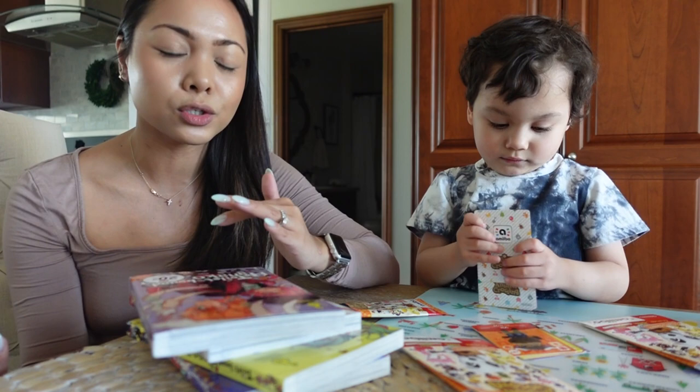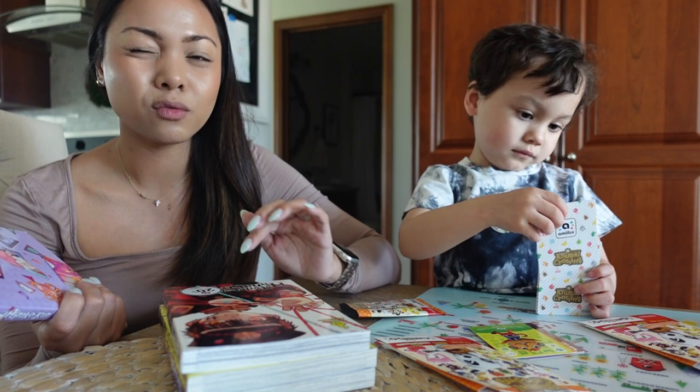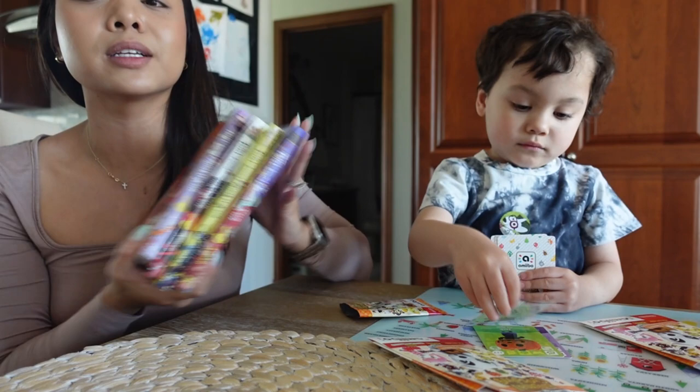But anyways, I saw at Target they had Toilet Bound and it's 20% off, which is pretty awesome. So instead of $13, these were $10.40, I want to say. So I just picked up volume 10, 11, 12, and 13. I believe that is all that they have at the moment that are out right now. So I'm really excited. I'm going to be reading these.